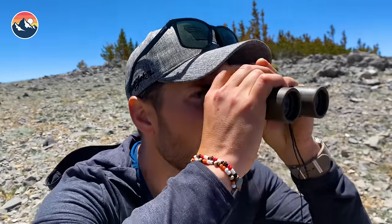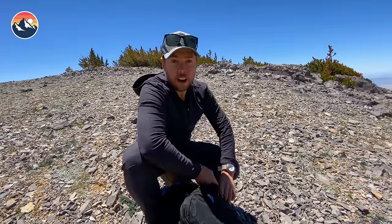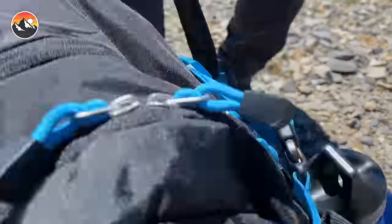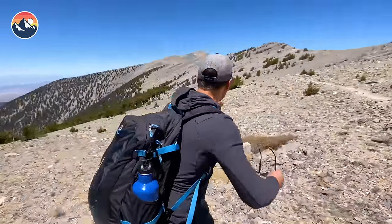100% the crash site. I've got eyes on the wreckage. We did it. We found the wreckage of the C-54 headed to Area 51. I'd say we're probably half mile or less away. Let's go get it.